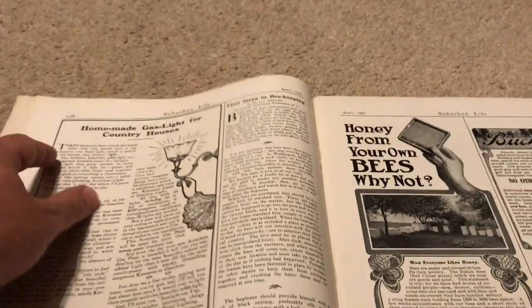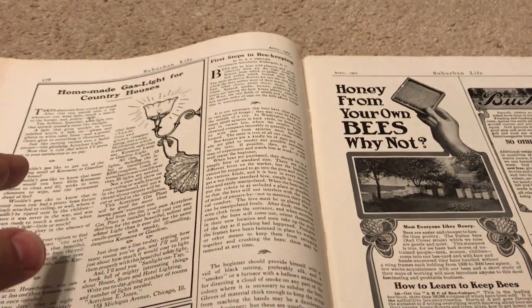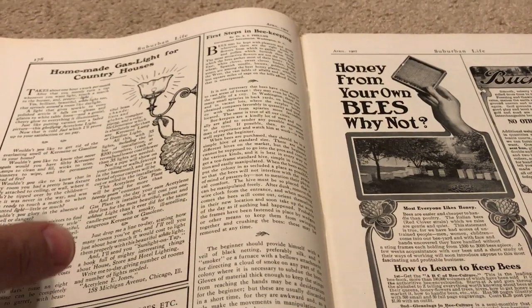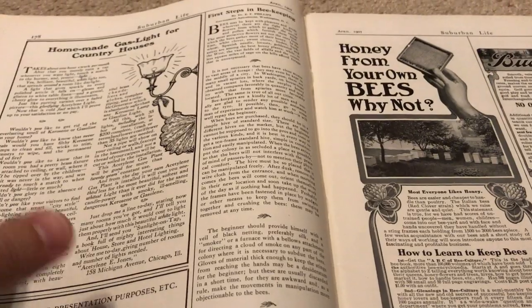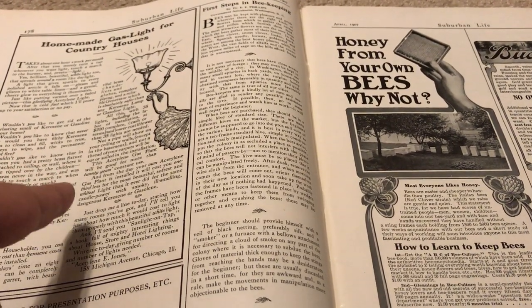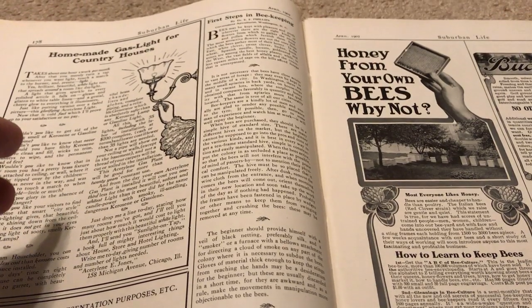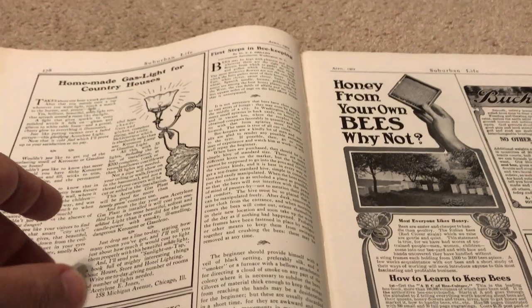Homemade gaslights. When we think of gaslight now, we tend to have that sort of sinister context of gaslighting people, which actually in itself comes from a movie. I think Ingrid Bergman was in it. But at the time in 1907, gaslighting was just one of the many lighting options you had for your house if you didn't go the electric route.